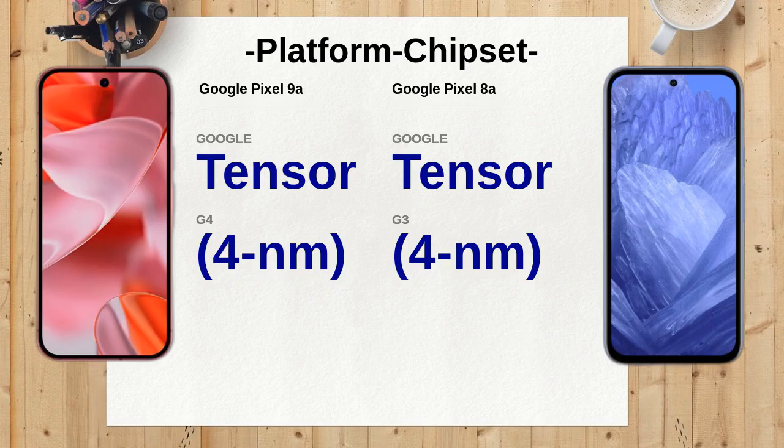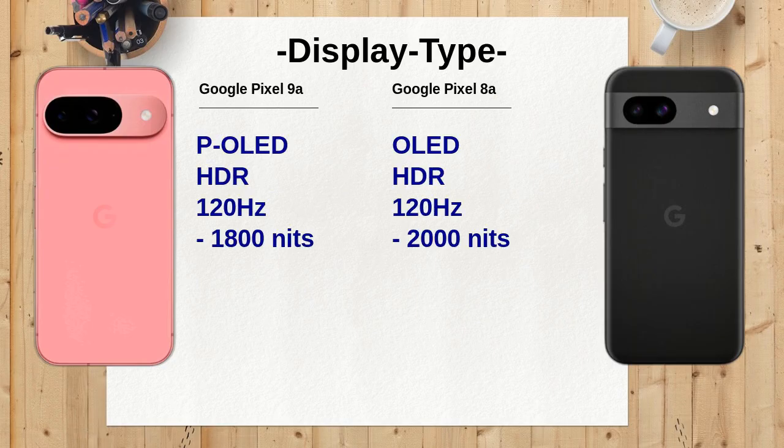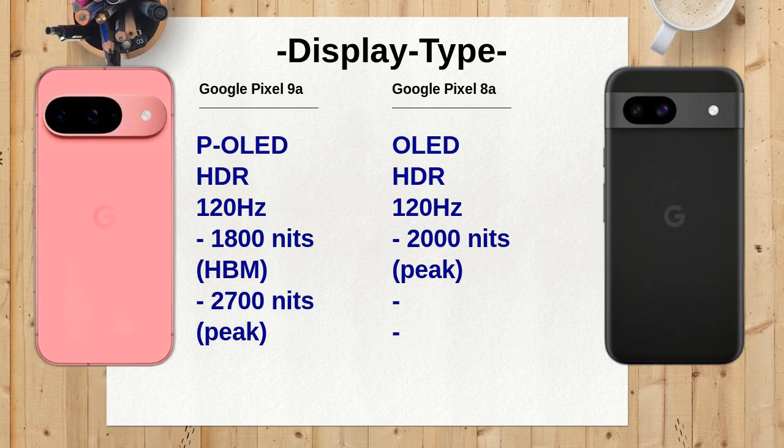The Pixel 9a's POLED display supports HDR and reaches peak brightness levels of 2700 nits, making it superior for outdoor visibility compared to the Pixel 8a's OLED display with a peak of 2000 nits. This feature is a game changer for users who love to use their phones in bright sunlight.